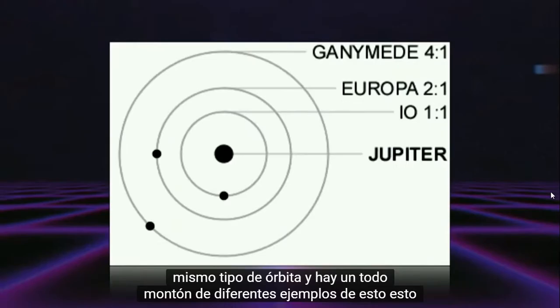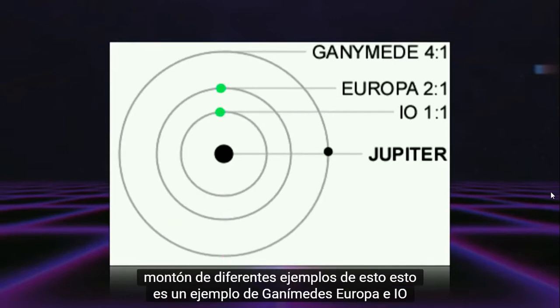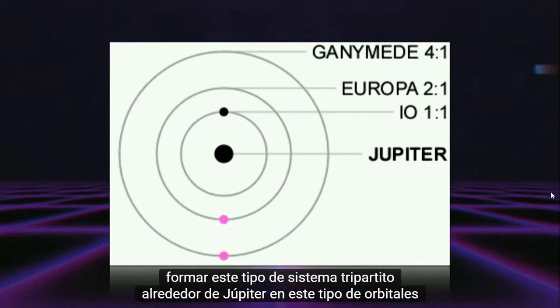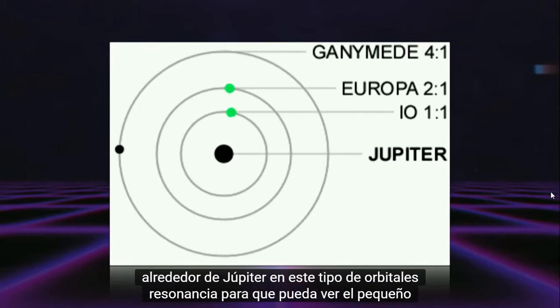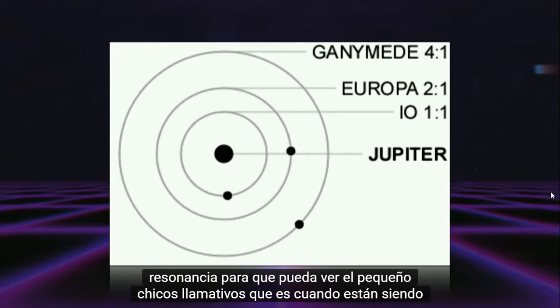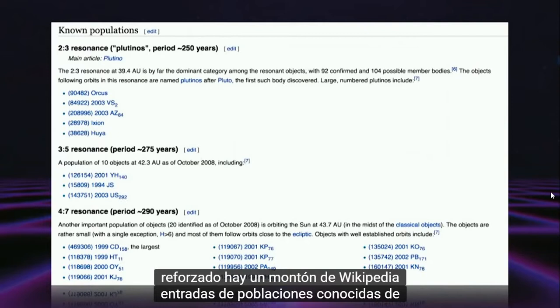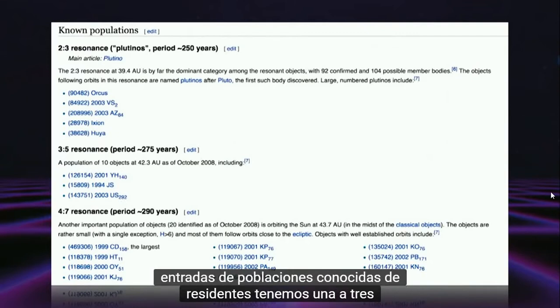And there's a whole bunch of different examples of this. This is one example. Ganymede, Europa, and Io form this tripartite system around Jupiter in this orbital resonance. So you can see the little flashy guys. That's when they're being reinforced. There's a bunch of Wikipedia entries of known populations of resonance. We got a 2-3 resonances.